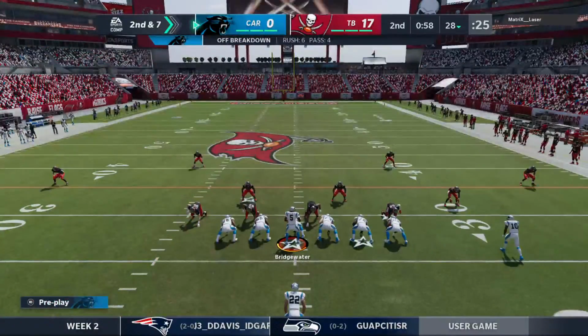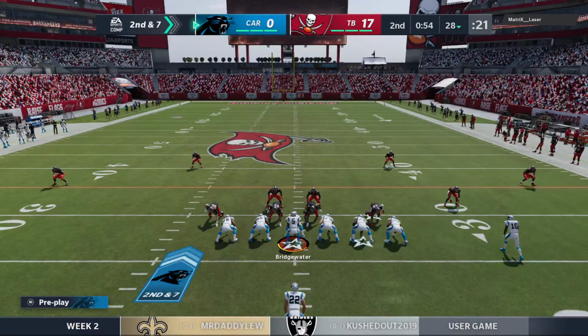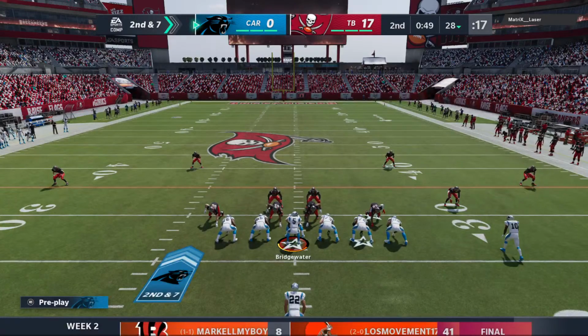Let's get sack. Right there, 54, right there, 54. Let's go.